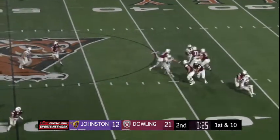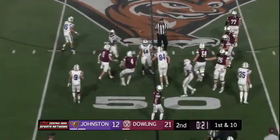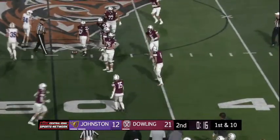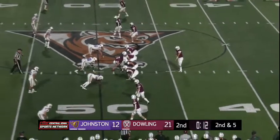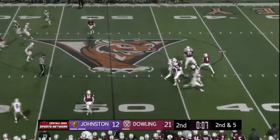Back to throw is Smolik out of the Dowling timeout. It's first and 10. Smolik will keep it, and he slides forward. They're going to spot him down right about the 49, it looks like. Gain of five, but that scramble takes some time right there. And Dowling has one timeout left, 12 seconds on the clock. They're going to get two plays here, hopefully before the half, and try to get into field goal position.